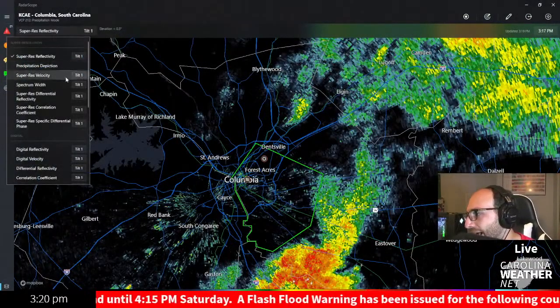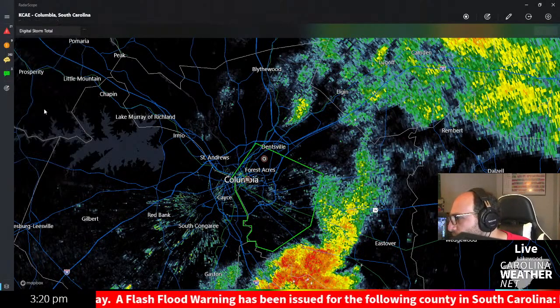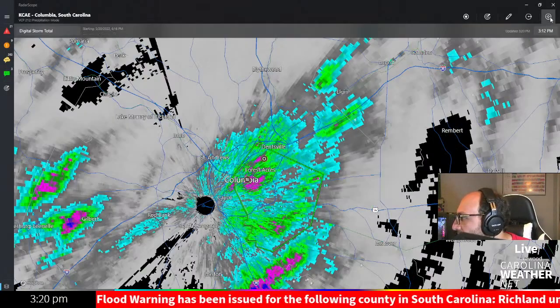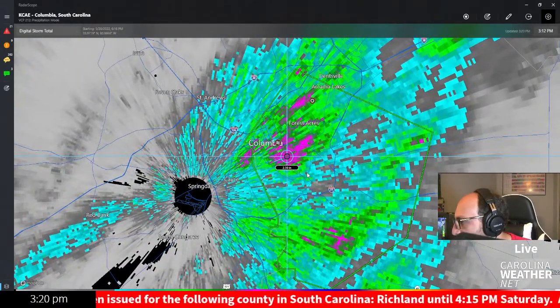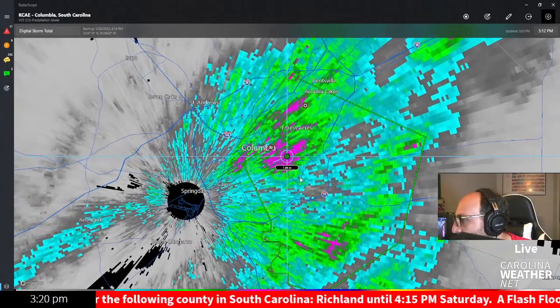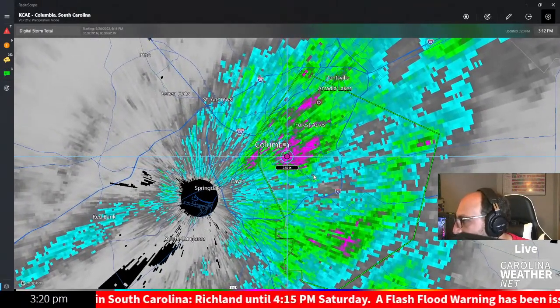But if we ask the Radar Scope data to try to give us an idea of just how much rain has fallen, again, this is just rainfall estimates over the course of this afternoon. Over 2 inches, almost 2.5 inches of rain have fallen in portions of downtown Columbia.